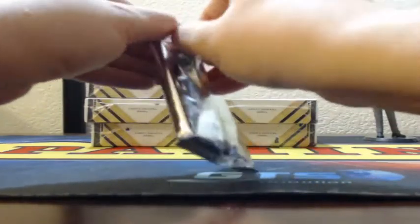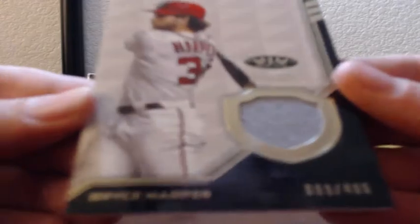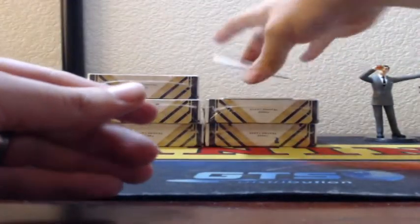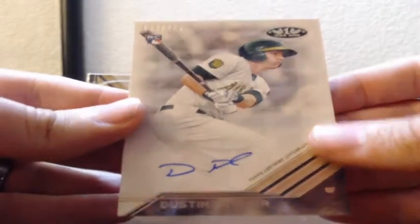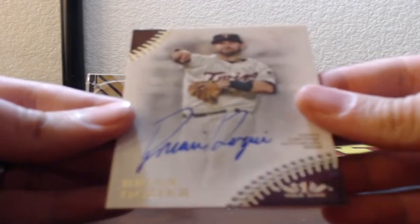Might be a redemption right away, actually. Feels really thin. Nope. Maybe it's just been too long since I've done this. Game used patch of Bryce Harper, numbered 89 of 400 for the Washington Nationals. Next up, Dustin Fowler, rookie autograph for the Oakland Athletics, numbered 108 of 275. And last one in this is for the Minnesota Twins, Brian Dozier, auto, 165 of 285.